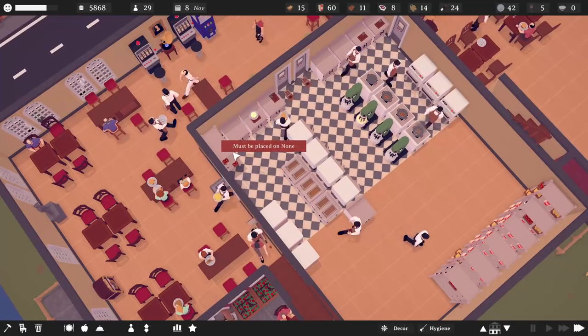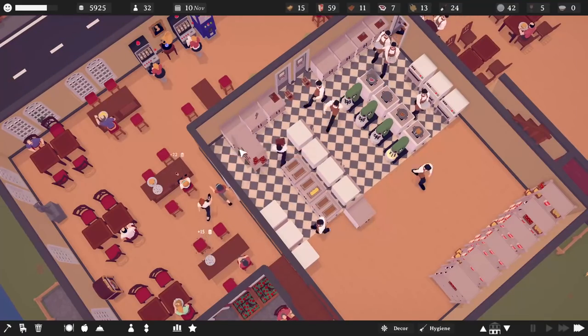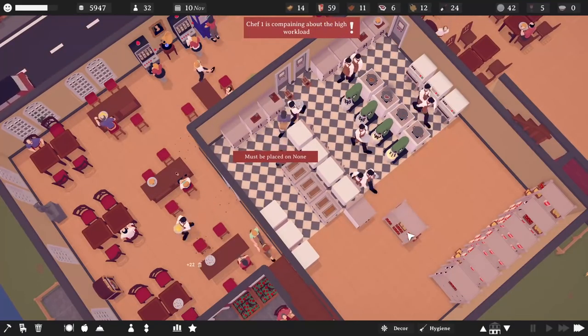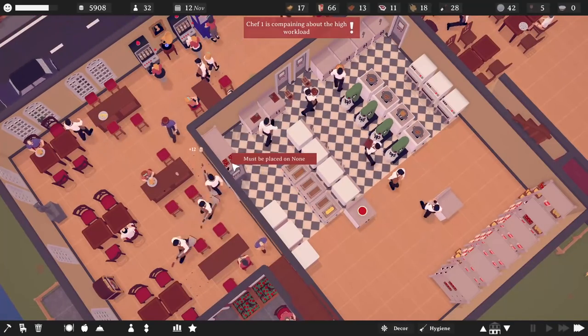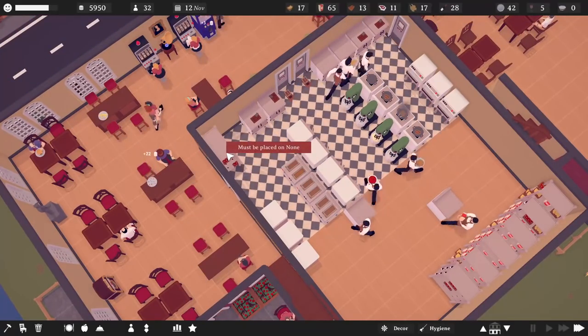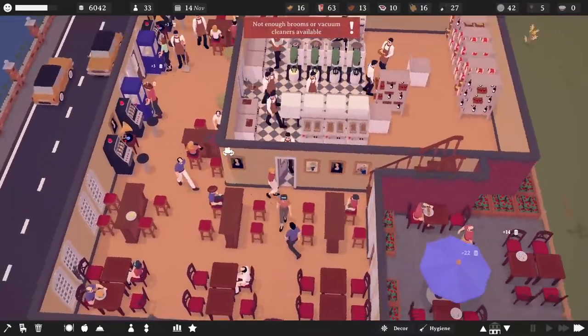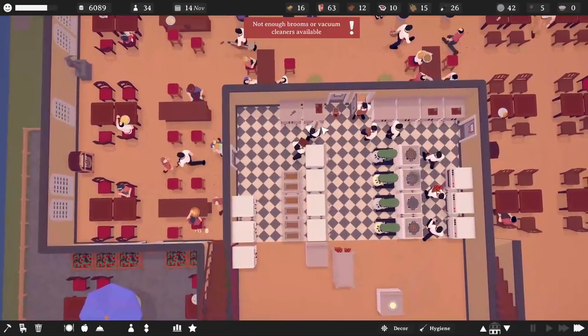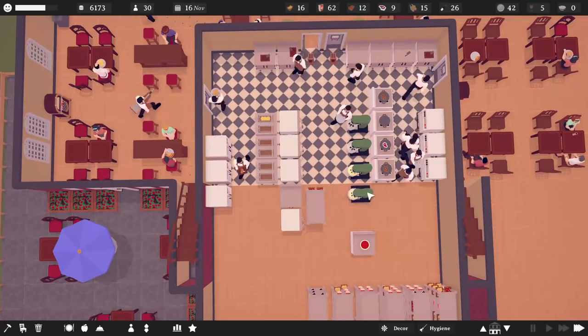it says it must be placed on none. I don't get it. Can I place it? I can place it there, but I can't place it there apparently. Now, if I move you over here, can I then place it there? No. So it's not liking the fact that I'm placing it over there. There's nothing there in the way, is there? No. That's so weird.